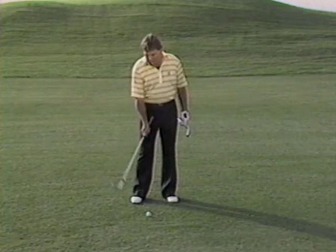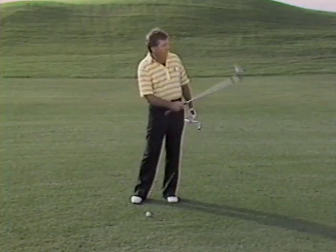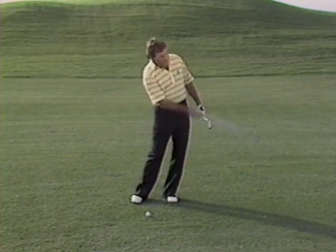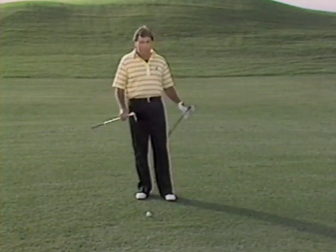I want it short and under control, and I want to drive the club down the intended line of flight towards the target and keep the ball in line as much as possible. I don't want any curve on this shot. I want the right hand releasing under the ball so that the ball has some spin going into the hole. There's several ways to play this shot.